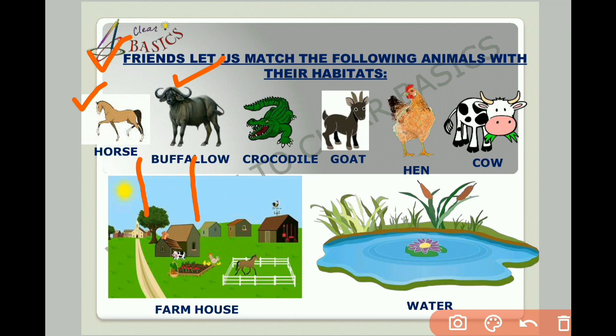The next one is crocodile. The crocodile lives in water. So I will draw a line which joins the crocodile to the water. Friends, have you seen the next animal? Yes, the next animal is goat, which lives in a farmhouse. So I will draw a line from the goat to the farmhouse. The next animal is hen, which also lives in a farmhouse. So I will make a line from the hen to the farmhouse.